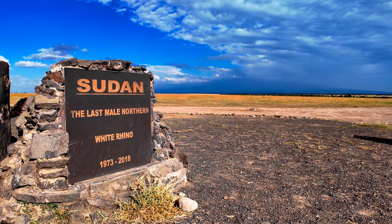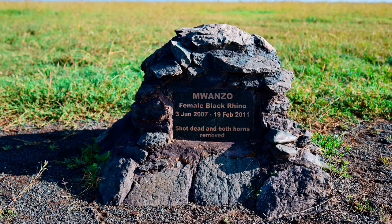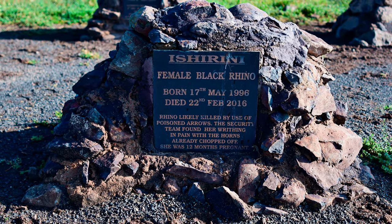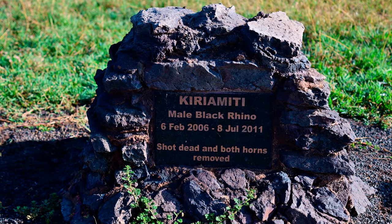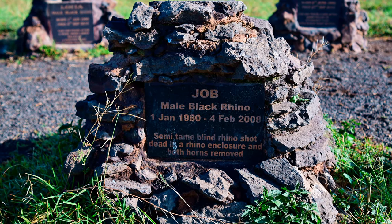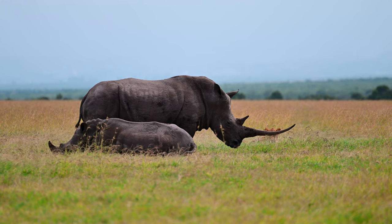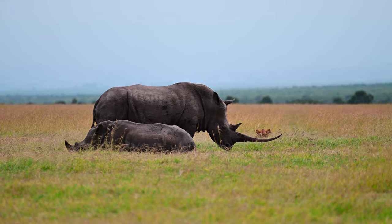So it's a very sad place, but I think if you visit Ol Pejeta, it's important to come here and read these tombstones, because then you can really understand what happened, and it also gives you an idea how far Ol Pejeta has come from the early 90s to now, and how much they have stopped poaching and how they have protected their rhinos.